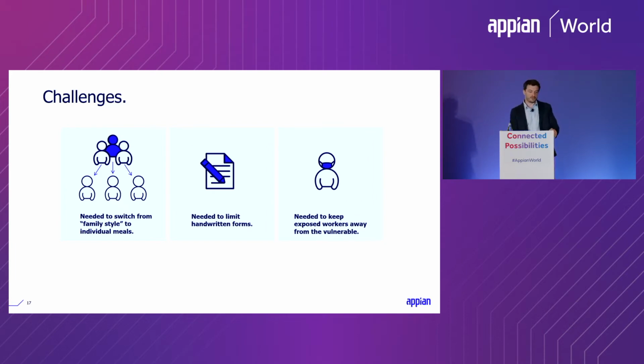The Healthy Corners program relied on a number of handwritten forms that were often just passed from one person to another, face-to-face, and DC Central Kitchen wanted to find a way to make these interactions touch-free. In addition, they needed to make sure that the workers who were preparing the food and delivering the food were themselves not exposing vulnerable populations to unnecessary risk of the virus.